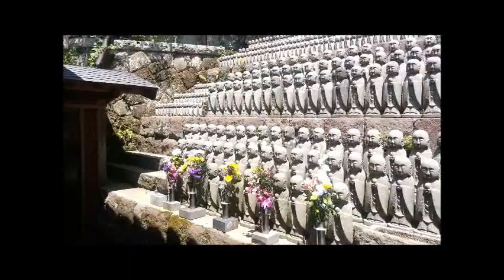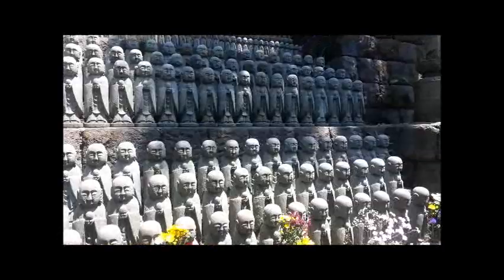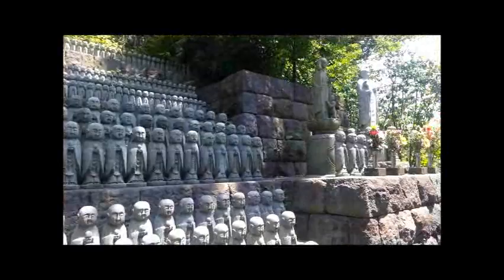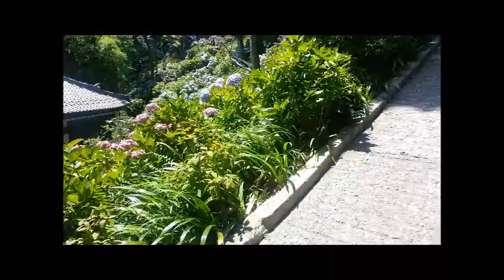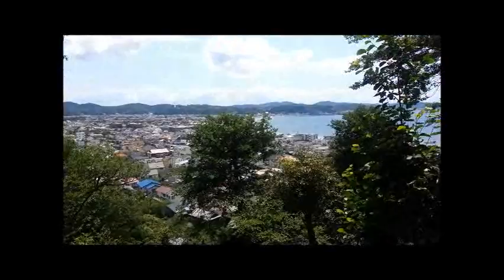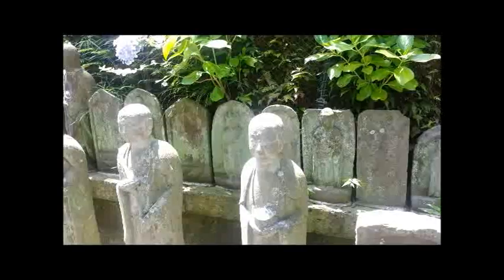These statues are part of a shrine that is for kids who died at a young age or in miscarriage, and the parents will come and they'll buy incense sticks, and they are designed to help the kids who died young pass into the next life. Up some stairs, looking at some flowers. Here's our sky view of the city of Kamakura, which is three parts surrounded by mountains and then opens up to the sea that way.